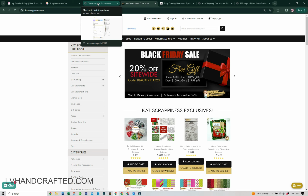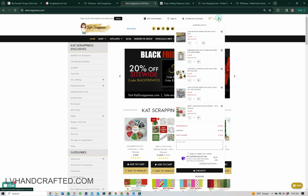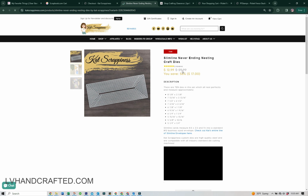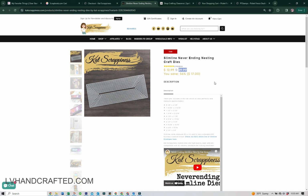And when you add enough items to your cart to hit that threshold for the free gifts, be sure to add a qualifying free gift to your cart, and that's when you'll start to see it get taken off your cart. So here, I'll show that. See how I have the slimline? It says $12.99 here, but don't be fooled because that's, again, a double discount happening for you. This original die was originally priced at $30, and it's on sale right now at $12.99, and then you get it for free if you buy enough.